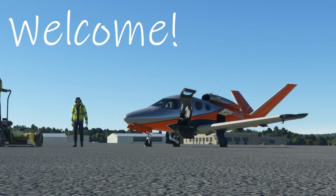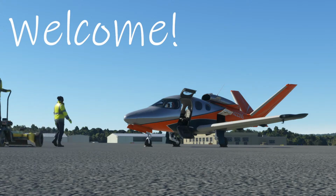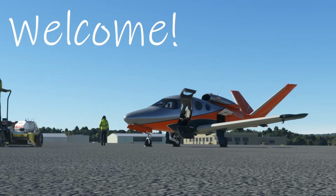Hoping the stream fills out because I am flying the brand new Cirrus Vision Jet. This is a long-awaited aircraft. How long ago was the sound video? FlightFX posted a video, oh god, right around when the PMDG, the first 737, was released. And I saw that, and so I've basically been waiting that long. Probably a little bit longer.